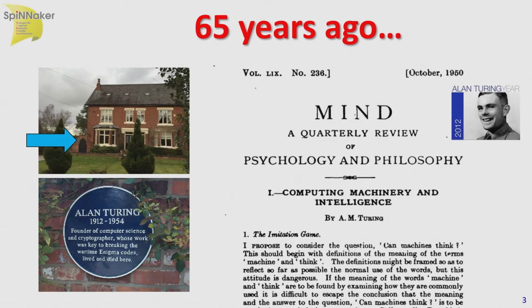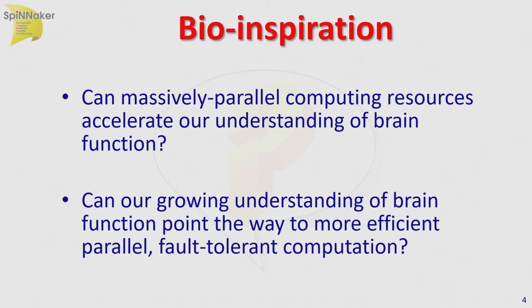So I think the prospects for developing human-like artificial intelligence will not be very strong until we know a lot more about how the brain works, and that's why my research has moved in that direction and is motivated by these two headline questions. Can we use the formidable computing that's now available to us to accelerate our understanding of brain function? And as we learn more about the brain, can we use that knowledge to build better computers, for some value of the word better?